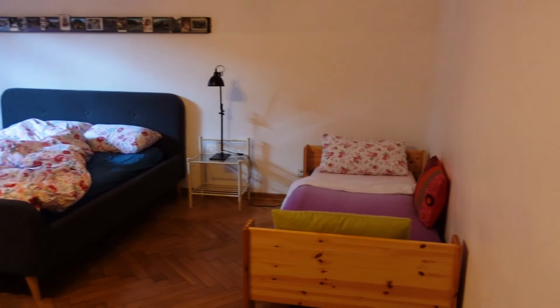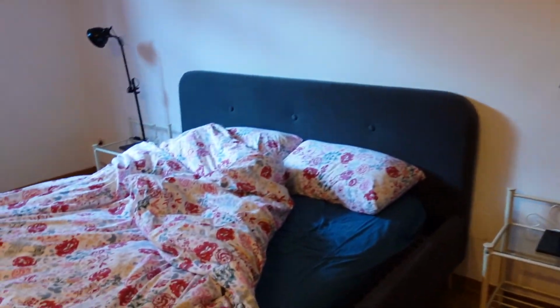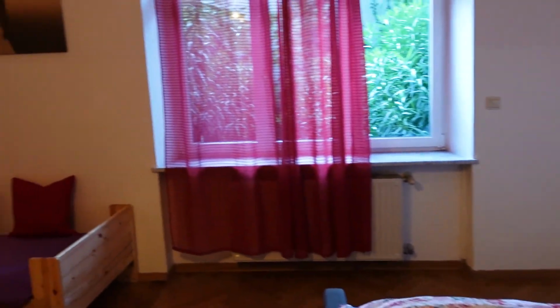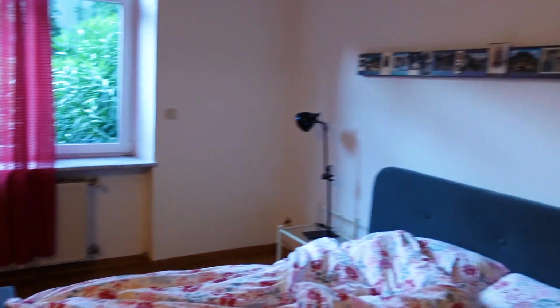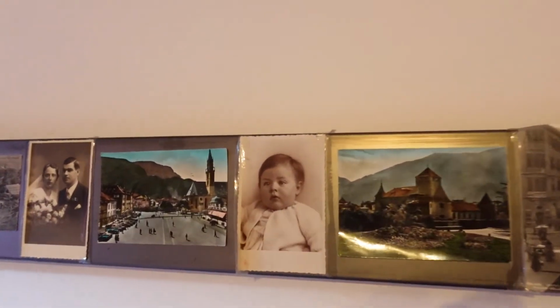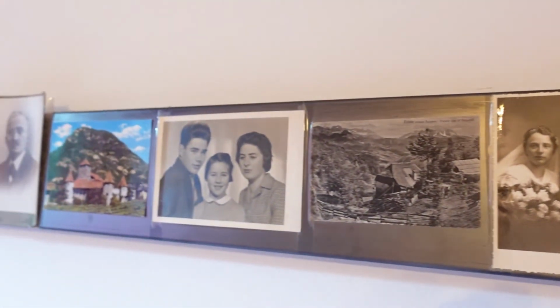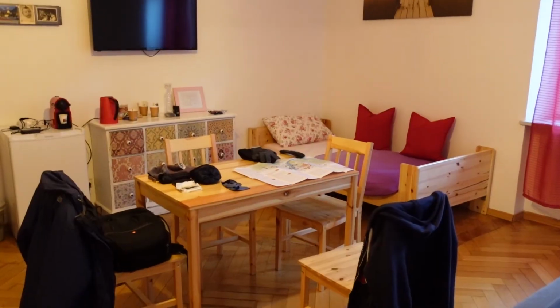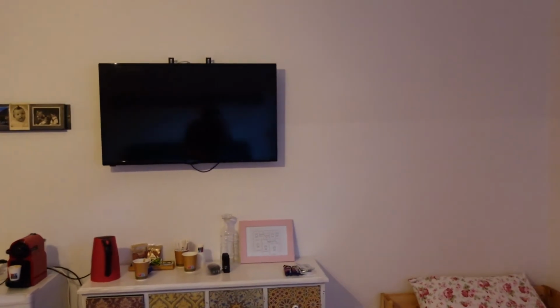Beautiful day. Over here we have a single bed, a double bed, and then a third bed over there as well. Another single one over near the window. Above the bed here, I really like this little touch. There's lots of old photographs and postcards of the local area. We have a table in the middle there, which I've currently got my jumper and all that hanging from.